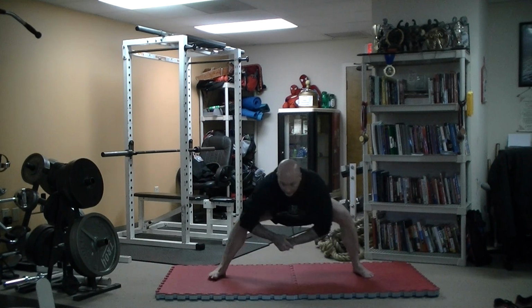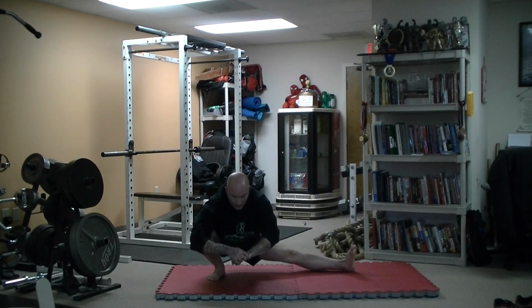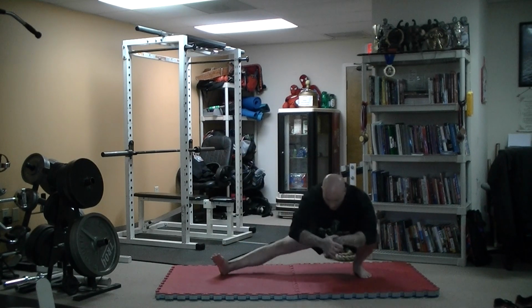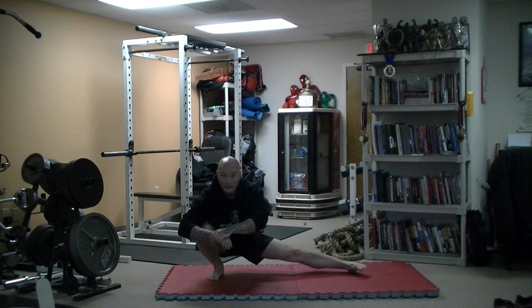Sometimes I just like to rock back and forth with each breath, that's a great variation as well. This allows you to build some strength through range of motion. So that's a great way to do the Cossack stretches.